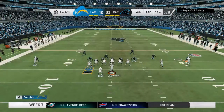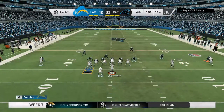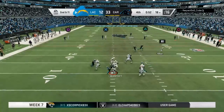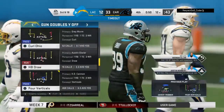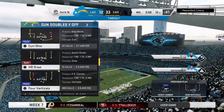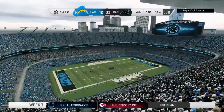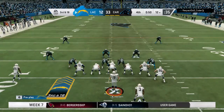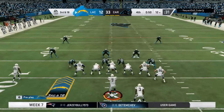To throw on 2nd down. Herbert. Nowhere to escape, and he goes down. Now the Chargers will use the 2nd of their timeouts as the clock shows 50 seconds to play here in quarter number 4. The Panthers turn to their nickel set here as they get ready for 3rd down.